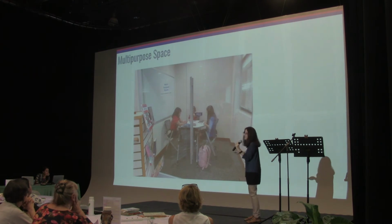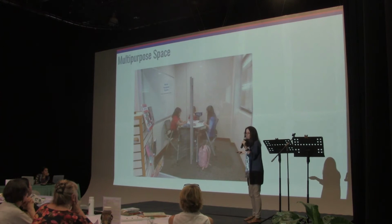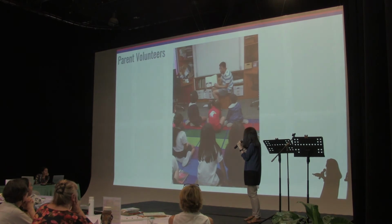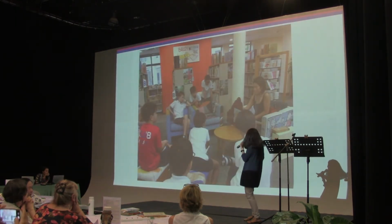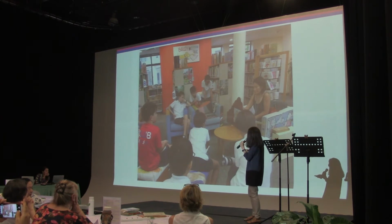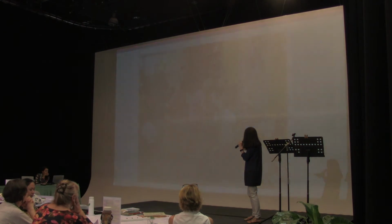And the multi-purpose space. Unfortunately, I had to retrain the IAs. They were like, Mrs. Brundage, those children are in that room. Well, yeah, they're in that room because it's for them. It's not for teachers. And so we had parent volunteers, and I know that Gonger came, so I've got to stop in just a moment. Our parent volunteers came in the morning before school, and they helped with the students.